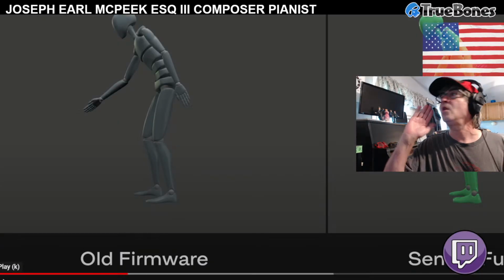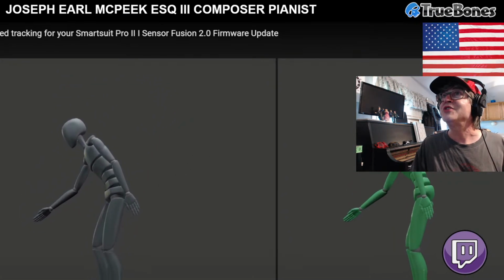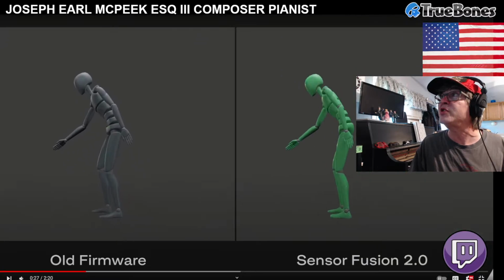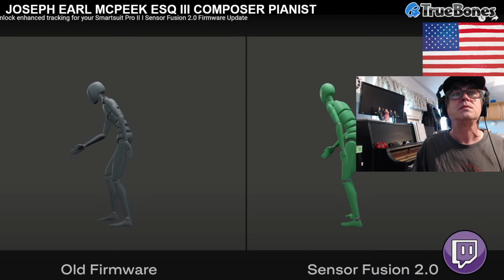Okay, look, this should have been this way already. So what he's advertising is actually false advertising. Oh, old firmware! Walk and running tracking as well.